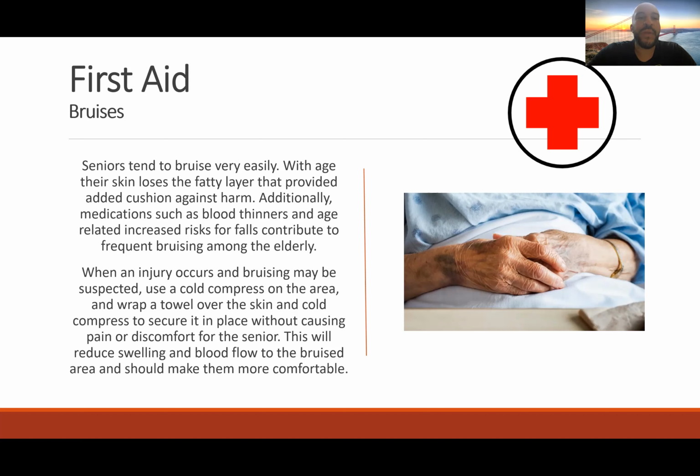What do we do? Well, when that injury to the body happens, and you suspect that the patient may have a bruise, the first thing you want to do is apply a cold compress to the area, okay? And when I say cold compress, I don't mean an ice pack, maybe an instant ice pack, but not ice cubes that you make a pack. And I'll explain to you why not in a minute.